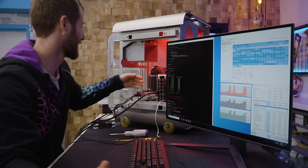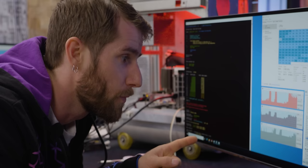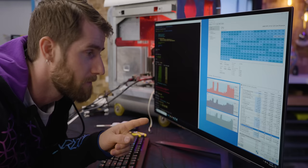Kind of incredible when you consider how much heat is blowing off the back of this, but that's what having a more spread out heat load will do for you. Wait, we can check this. We are thermal throttling. Oh, crud. We're not getting nearly as much performance out of this CPU as we should. Is there anything we can do about that right now?